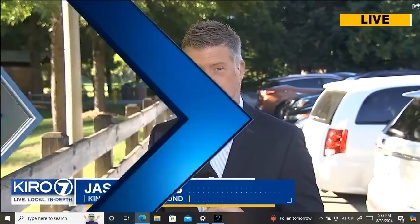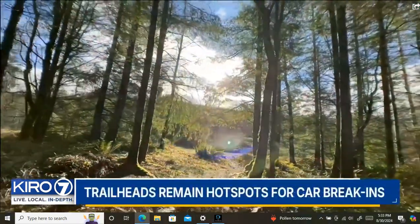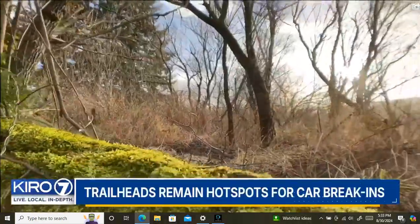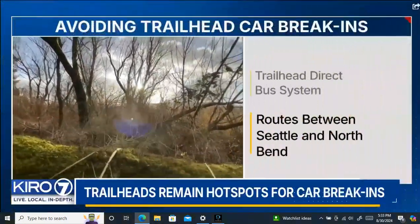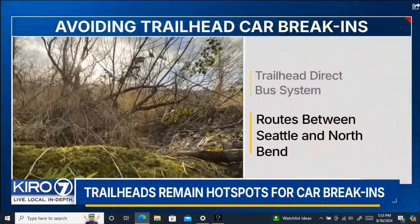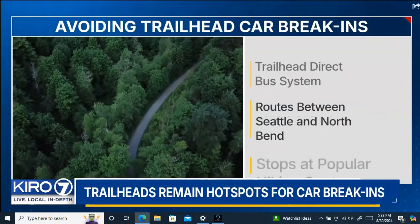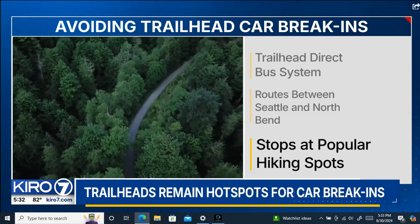Now, just a reminder for anyone wanting to hit the trails this weekend, trailheads are a hot spot for car break-ins. So to avoid leaving your car in a remote, vulnerable area, the Trailhead Direct bus system is running this weekend, connecting riders to hiking spots between Seattle and North Bend.